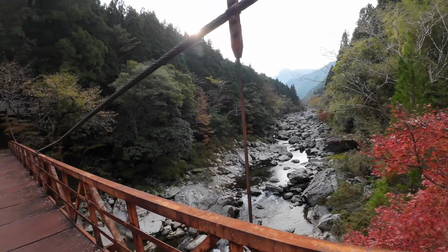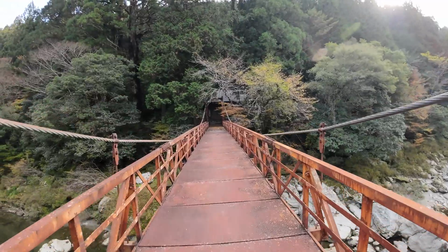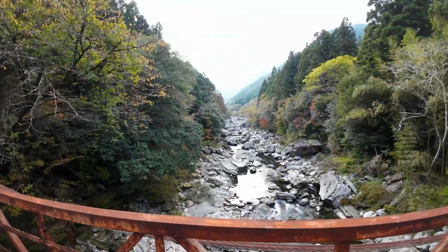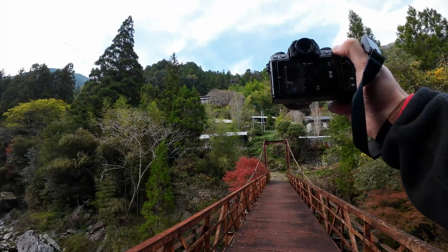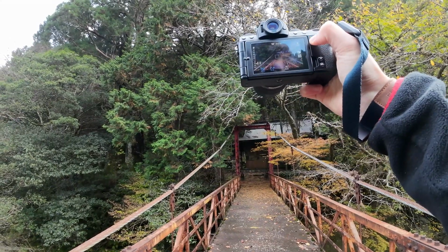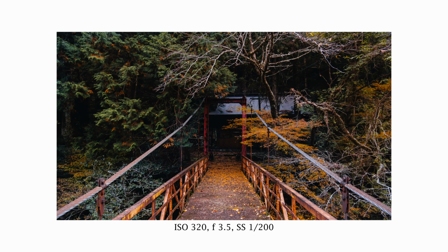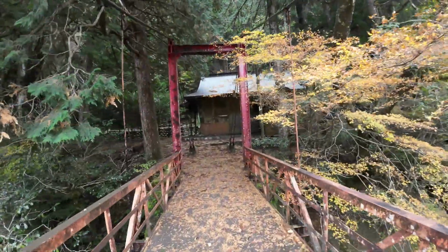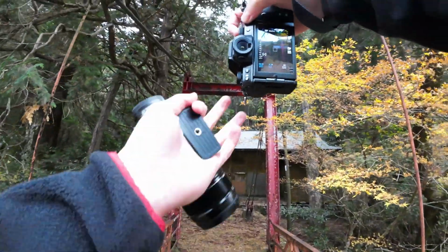And now we make our way to the other side. As long as oh my days, it's wobbling as well. This is crazy. We're gonna turn around now. We're looking at the main entrance, which has a shrine building. Yeah, there's some nice golden leaves on the side as well, so it's very, very stunning. And yeah, we'll make our way in.